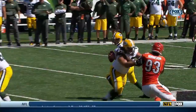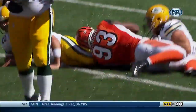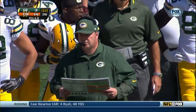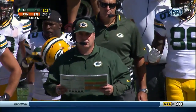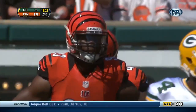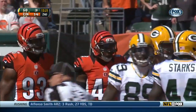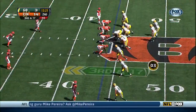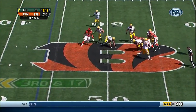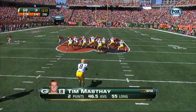Holding. Offense. Number 69. Penalties decline. Brings up fourth down. Accepted by Cincinnati. Be a 10-yard penalty from the previous spot. Replay third down. And now Cincinnati accepts the penalty, as our referee, Clete Blakeman, corrects the call on the field. Rodgers in trouble, and down he goes again. And now the punt from Masthay.